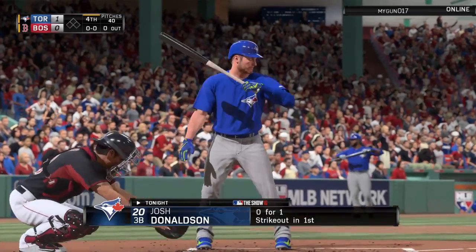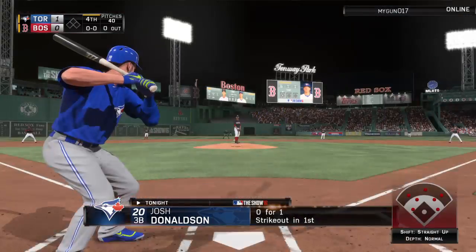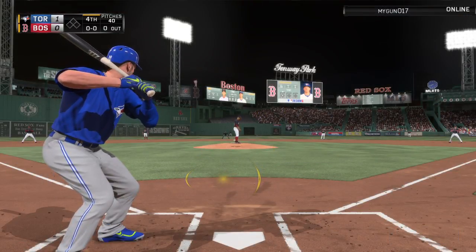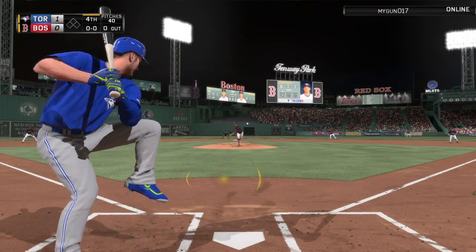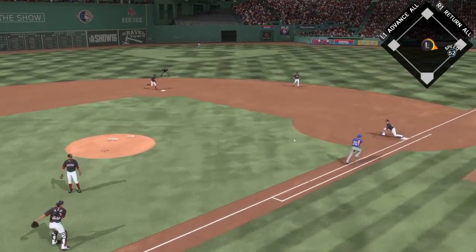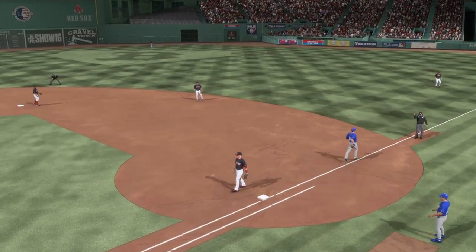Josh Donaldson is ready here as we begin the top of the 4th. Third baseman, Josh Donaldson. A swinging bunt out in front of the plate. Throw to first in time, 1 gone here in the 4th.